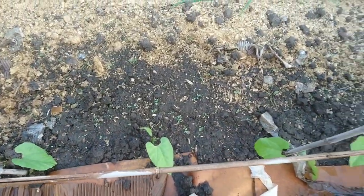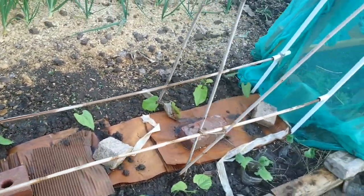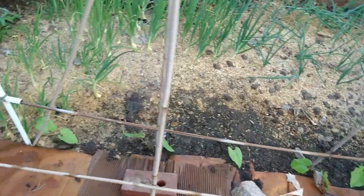There's a bit of slug damage there. I have left the slug pellets in the car. Don't particularly want to run back down and get them, but I might have to.